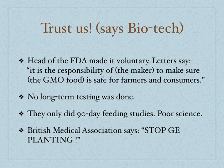So what happens now is the biotech industry has voluntarily done their own testing in their own labs, and there's no long-term testing done. They only did 90-day feeding studies. They used poor science. And then they send a report to the FDA, who sends them a letter back saying it's the responsibility of the company making these to make sure that it's safe for farmers and consumers. So the FDA is not regulating it, and the companies making it are not responsible. And that's why the British Medical Association has said, let's stop planting GE foods.